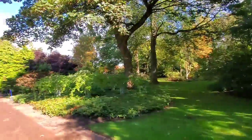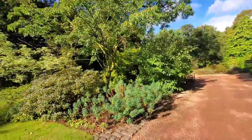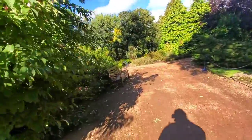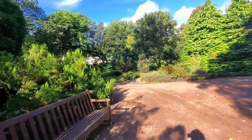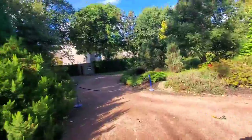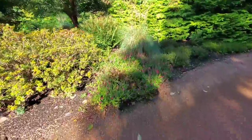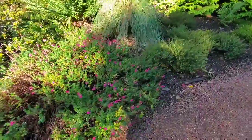Trying to get as much as I can in the short time that we're here. So you can see all of this garden bench. Apparently we have to go this way because this is roped off. Little purple flowers.